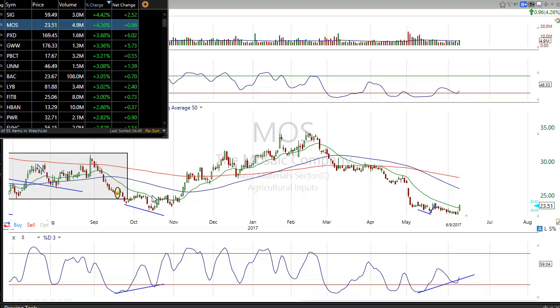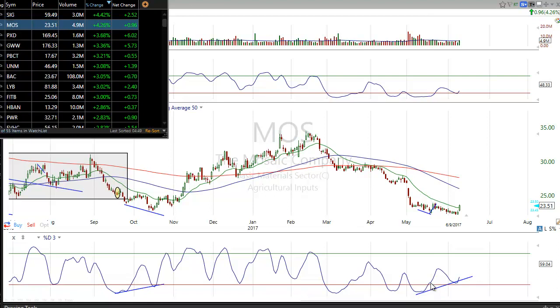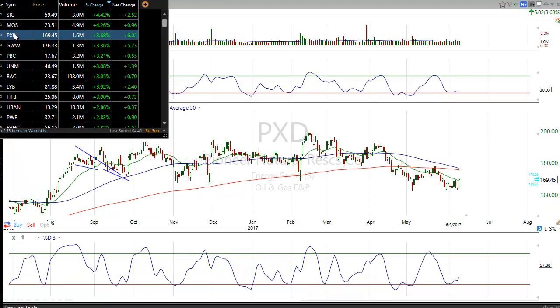We had a divergence back here, which led to a nice move. So this actually does look like a much healthier divergence versus this crappy thing that was happening back here, which was just barely a little dip in that. And we did get a pop on it, but that was about it. This is much better on the divergence side, but I'm refusing to put that on the watch list. But you can definitely trade it. Looks good. PXD, again, you can see a slight divergence there. These are some other ones.